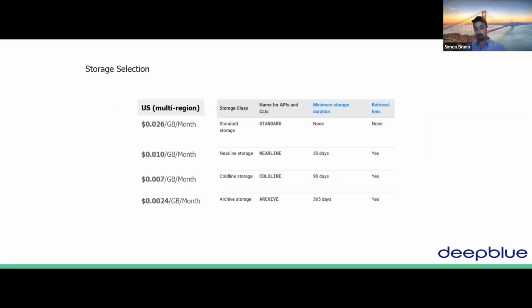Next is storage selection. So we're going to look at storage as it is in GCP. You have 4 different tiers: standard, nearline, coldline, and archive. And if you see, there are different storage duration requirements. For standard storage, you can keep it for as long as you like. You can upload something, delete it immediately.